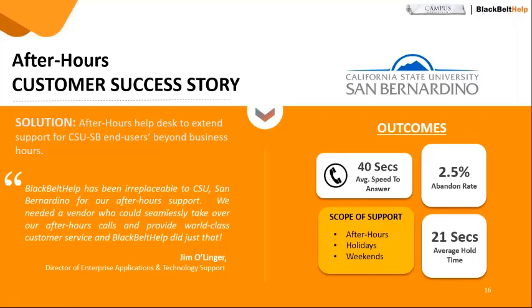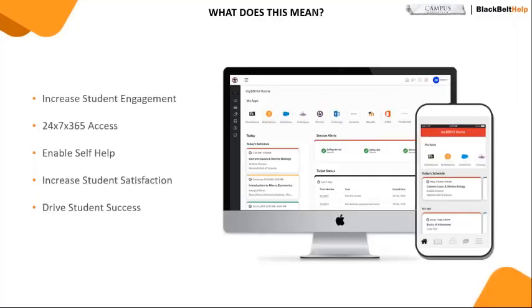So the next slide, we're just about done, and I'll pass it over to John in just a moment. But at the end of the day, we always get asked, well, what does this mean for my students or my faculty or staff that are getting support? And I know today we're focusing more on students, but what does that mean? Like, what is your goal at Black Belt Help, and what do you try to enable? You know, it's not about rolling out a mobile app or rolling out a chatbot or providing 24/7 inbound call service. We do all those things.